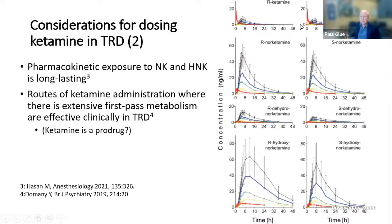The two panels at the top of this figure are the R and S ketamine concentrations, and contrast that with the much higher concentrations and much more prolonged concentrations for R and S norketamine and R and S hydroxynorketamine. So really, the amount of parent that you're seeing in this situation is overwhelmed by the exposures to the active metabolites.